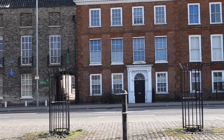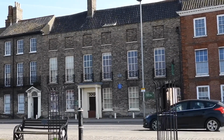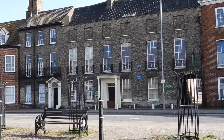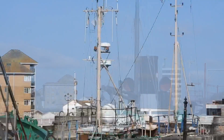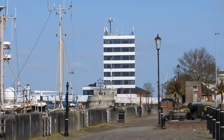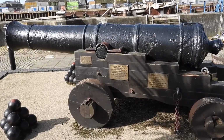And not far away are these lovely houses. Elizabethan House Museum there, and it has furniture in there from the 15th century, owned by the National Trust. Go and see the cannon. I'll have a little read of the plaques and see what they say.